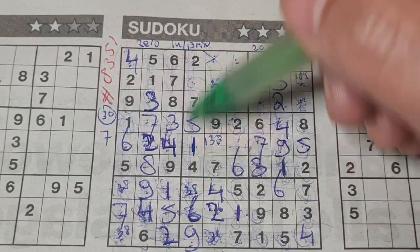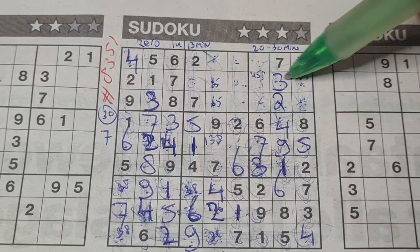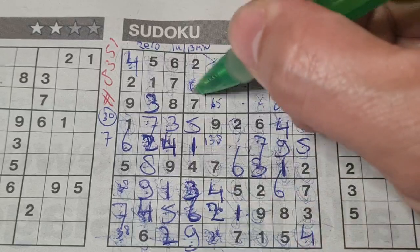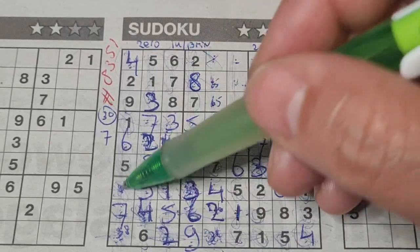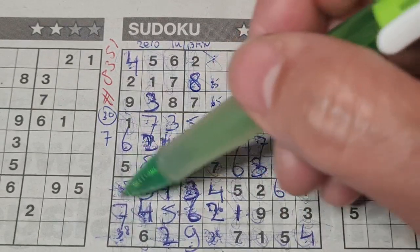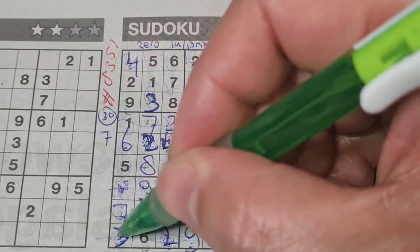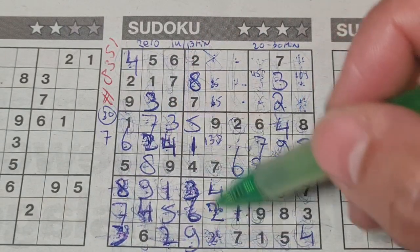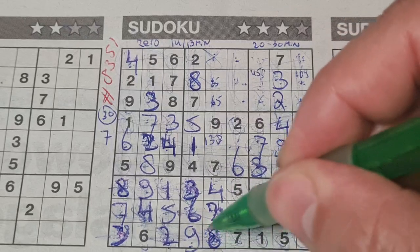So the 3 and 8 are left. We have a 3 in the second row. No 3 there. 3 should be here and 8 goes there. We have a 3 now in this row, no 3 there. 3 should be here, and 8 goes there. 3 and the 8, we have a 3 there, so this box should be an 8.